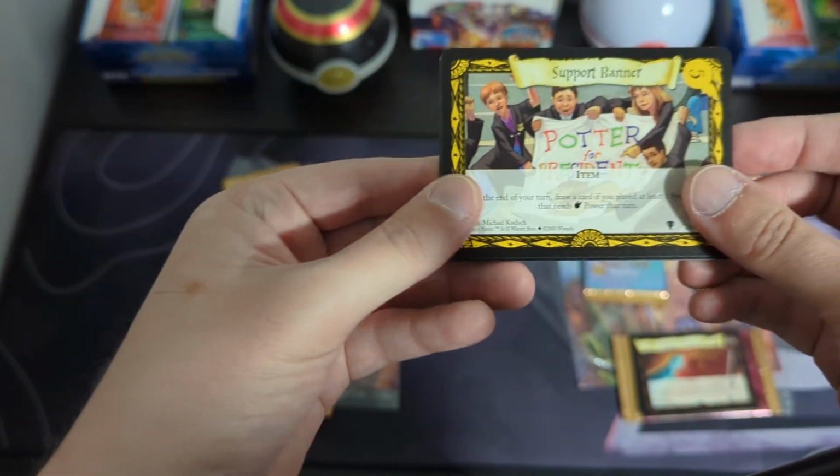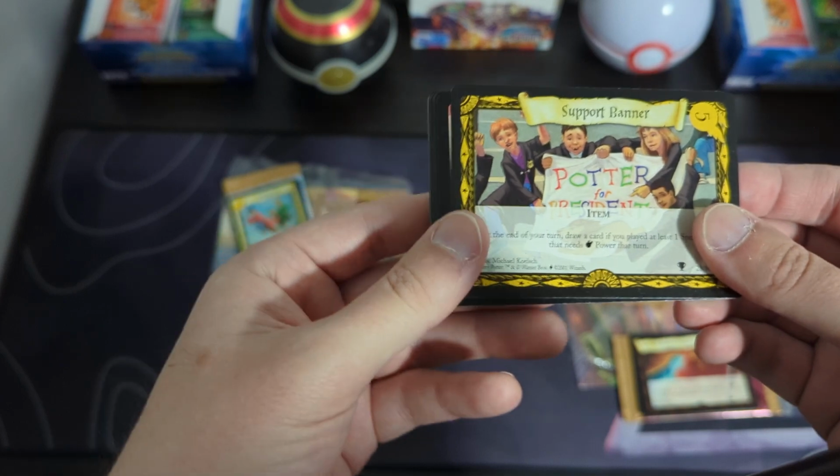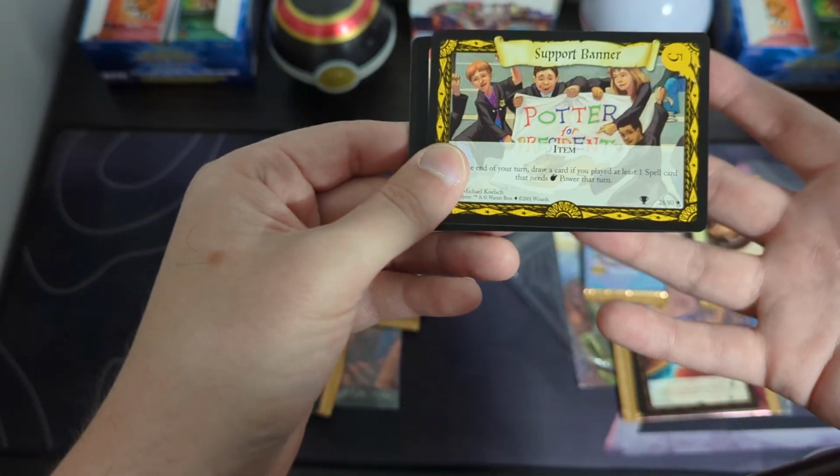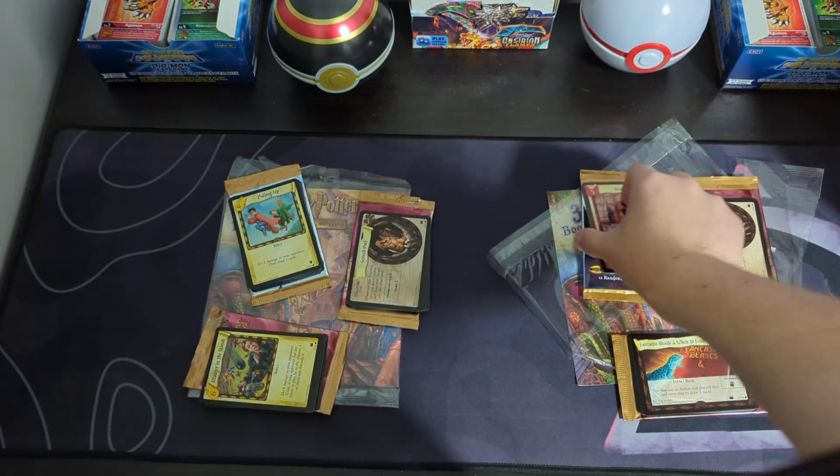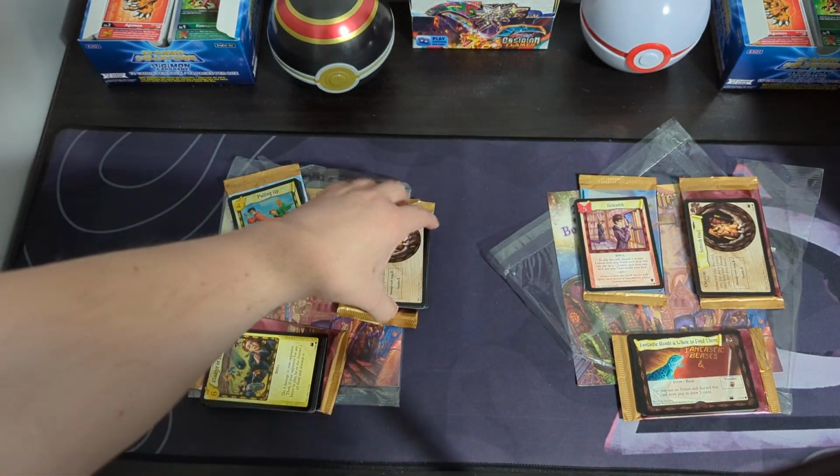That's cool. You get more cards, although you want to be careful because just like with other Wizards of the Coast card games, you lose if your deck runs out. So, yeah, and then of course research. But yeah, Support Banner. I thought that was a nice card. I like that one.